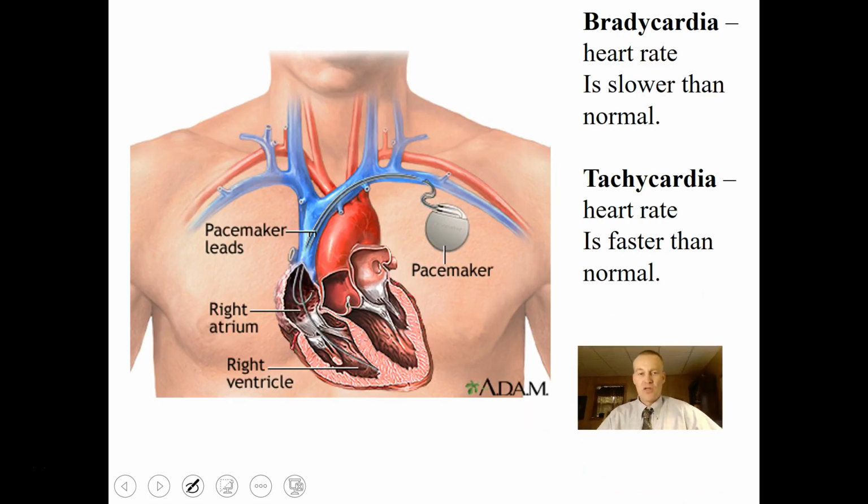Well, if for some reason you have damage to your pacemaker, we can put one in. We can insert it underneath the skin, thread the little wires that will send signals to the muscle tissue through branches of the superior vena cava. We can then thread those into the heart muscle, and then when you need a signal, there is a battery in there that will send a little electrical shock to get the heart back into the right rhythm. So bradycardia is where you have a slow heart rate.